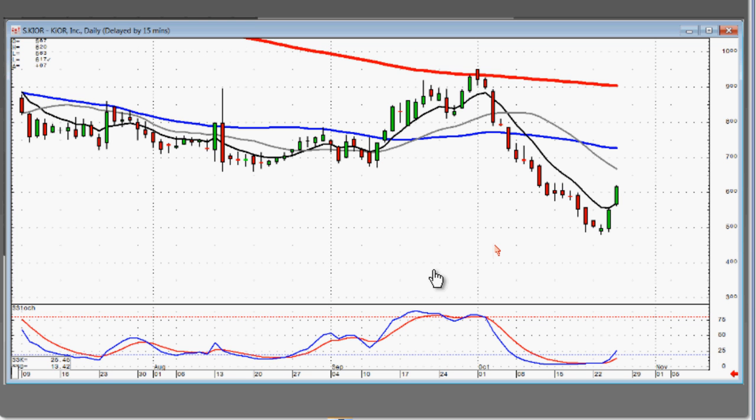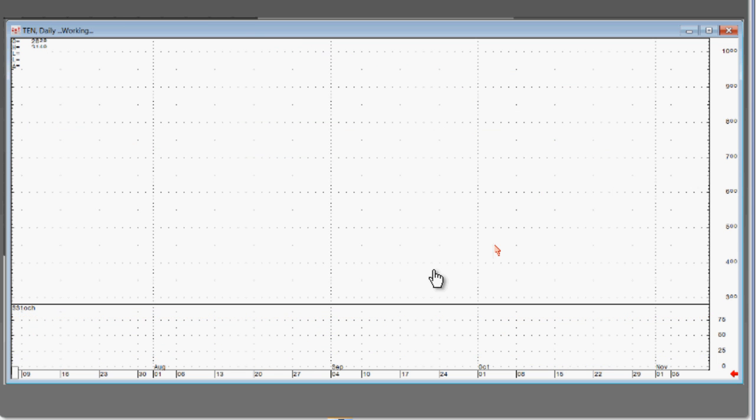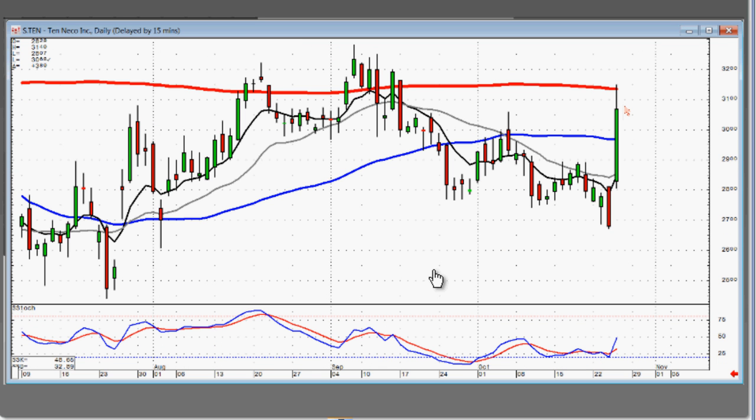Yes. All right. Now, TEN, kicker signal. Wouldn't be afraid to be buying this one. Anytime I see a kicker signal, I want to be a buyer. If I had 10 kicker signals to put in the portfolio, then I'd have 10 kicker signals in the portfolio. They're the strongest.